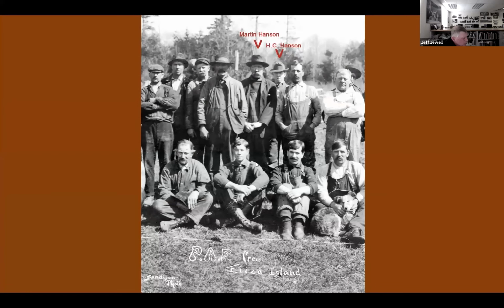And this one happens to be of the Pacific American Fisheries shipwrights out on Eliza Island in 1910. And it allows you to zoom in. We can see Martin Hansen, who was the chief shipwright, and his son, Harold Cornelius Hansen, right behind him here. H.C. Hansen grew up to be a naval architect, and we have his boat plans here at the museum. It's the largest collection the museum has, so I have them pointed out.